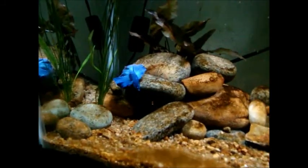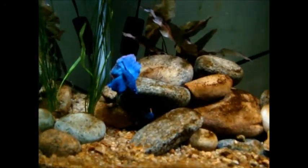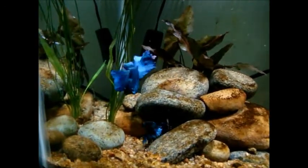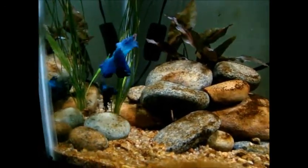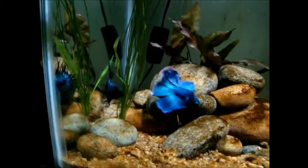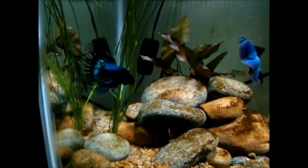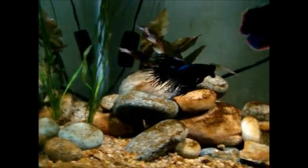So you can see my betta fish that lives in here, and he's flaring a lot. That's a half moon double tail. They're both males. Here comes the crown tail I just bought. He's a mostly black betta fish, but he's got that iridescent blue-green. Looks really cool.